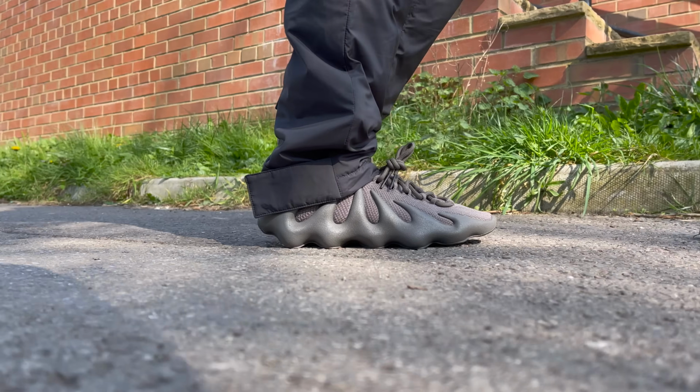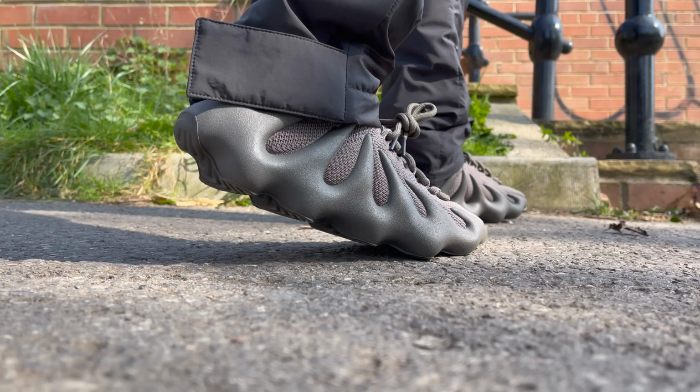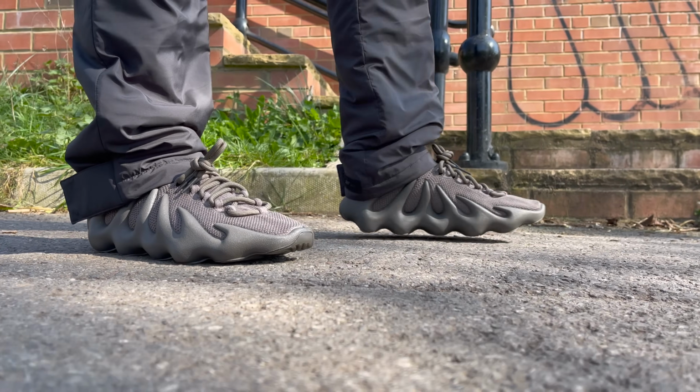Either way, it's a solid new colorway for the Yeezy 450. Is it my favorite? Probably not. Is it the worst? Not by any means. It's a solid one. So if you were looking for a new pair of Yeezy 450s, if you missed out on the plethora of restocks and drops that we had of the other colorways, this may just be the one for you, but I'll let you decide.